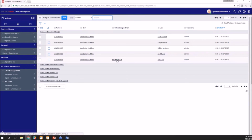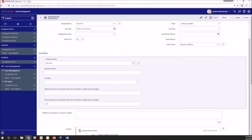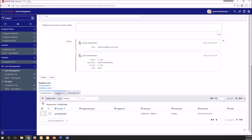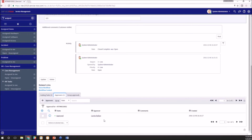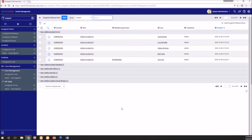Another thing you can do is drill down into the request item and see who approved this for this person, because they shouldn't have done that. If you click in there, it'll bring up the request item, and you can go in and look and see, oops, I approved it, so I'm in trouble. And you'll come talk to me and ask me, well, why did I do that? And then you could either get my department to buy a license for that person, or we'd remove it off of that person's computer.